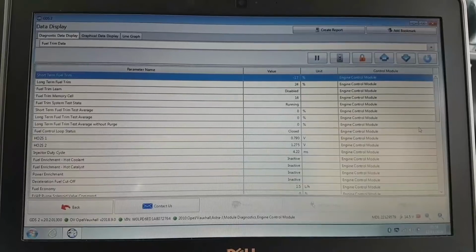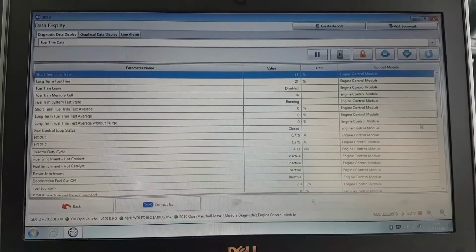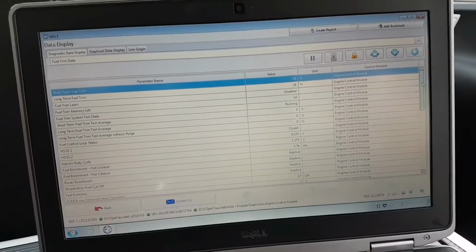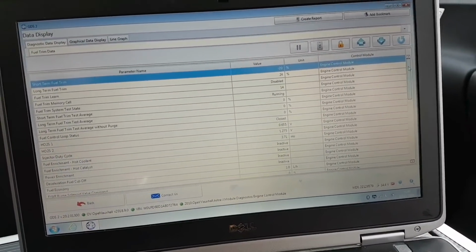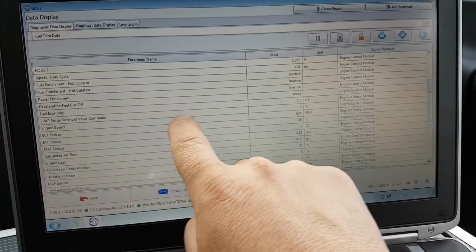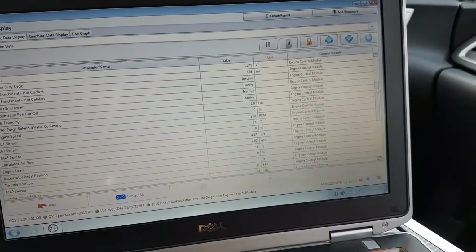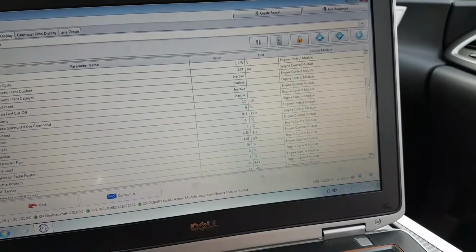So we're going to leave it to run a few more minutes and then I will show you exactly what it does. Okay, it's not warmed up yet, but the only thing worth mentioning is, just remember guys, my EVAP system is not being used yet. So you can see in there, it's not being commanded yet. That affects things a bit, especially when I show you what's going on.